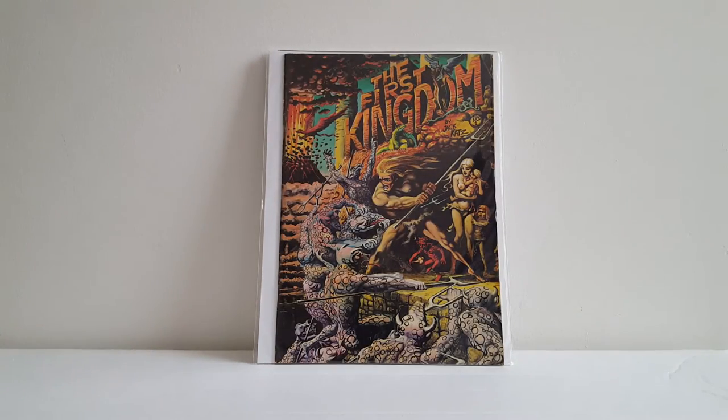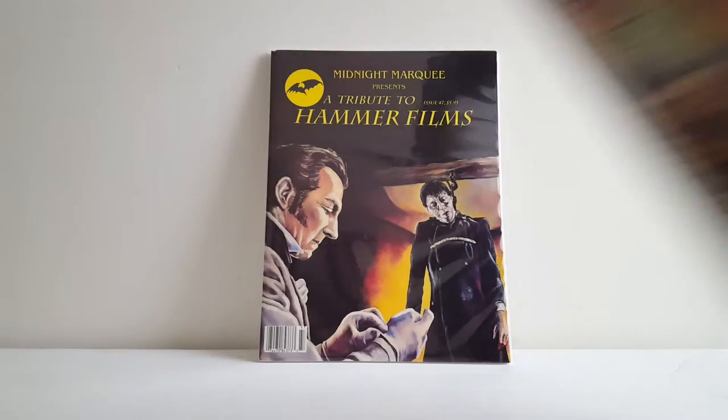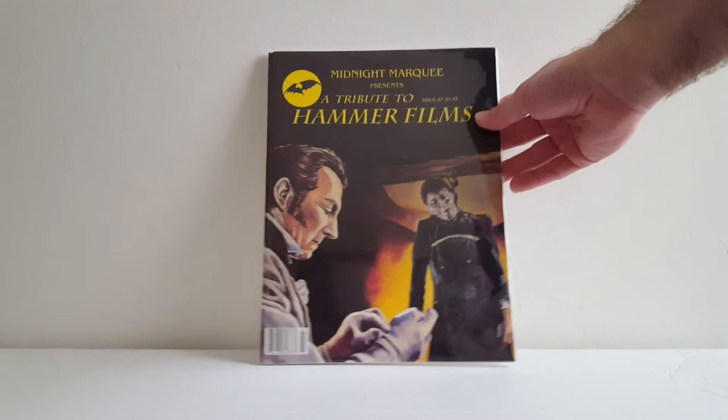Had never heard of this, but it looked interesting, and this was the first issue, and since I'd never seen it, I picked it up. First Kingdom number 1 by Jack Katz. Not familiar with him. Got this Midnight Marquee tribute to Hammer Horror Films, and actually gave this a read. Very informative.